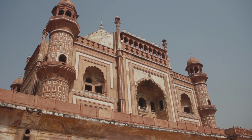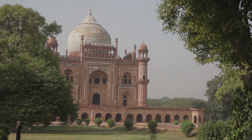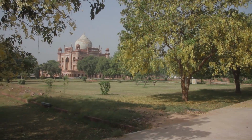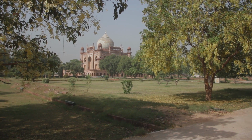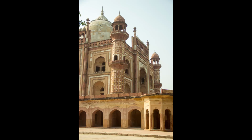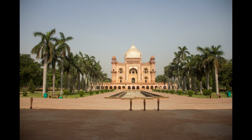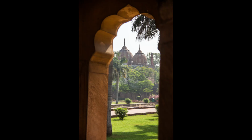But enough of the downsides, let's take another look at the pretty grounds and the serenity. I mean, seriously, this is like the Taj Mahal without all the tourists, way less expensive, and without having to take the extra trek out to Agra. Safdarjung for life, yo. I know it's not the same, and I know it's not as big, but the grounds are really beautiful and the structure is as well.